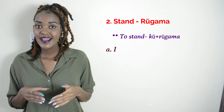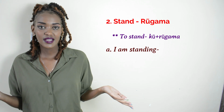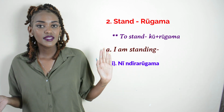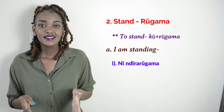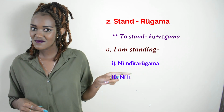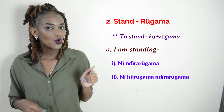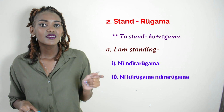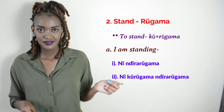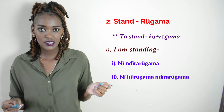So to say I am standing, we are going to again add dera. Ne dera rogama. And if you want to repeat, ne korogama dera rogama. It is to stand that I am standing.